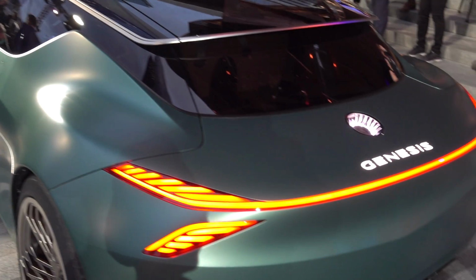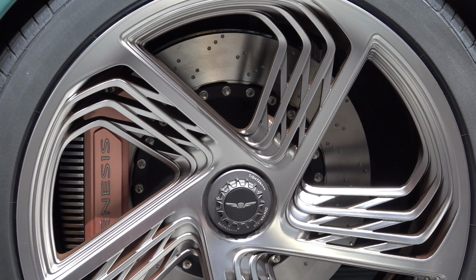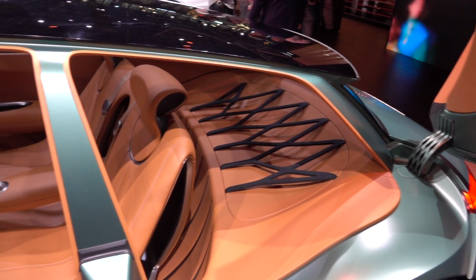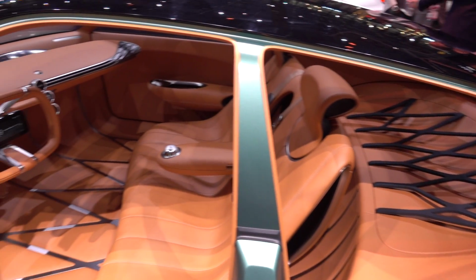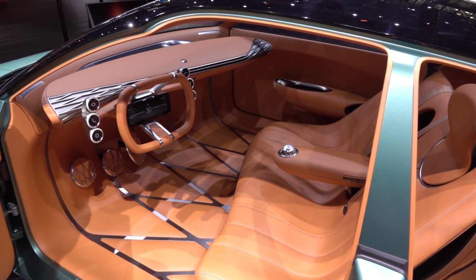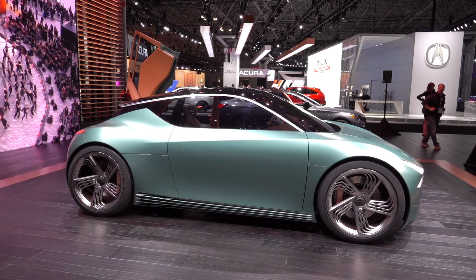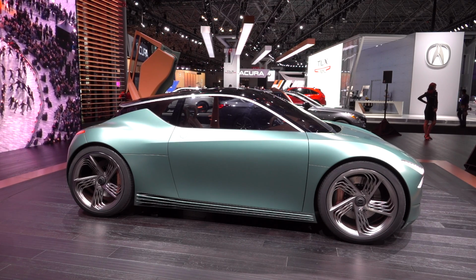Overall, it's a simple, clean design, but the closer you look, the more complex the details are. There's no trunk lid per se, and the seats and dash move once the doors open, though they weren't demoing that for me at the show. I understand the appeal of the Mint. Build it, Genesis, right after the SUVs come.